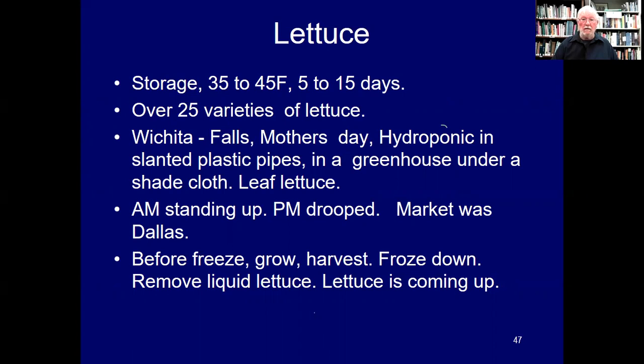Storage. Stores well in the refrigerator at 35 to 45 degrees Fahrenheit for 5 to 15 days. If you have lettuce, you picked it and it's bitter, put it in the refrigerator for a couple of days and try it again. Here, they've got over 25 different varieties of lettuce, but if you look around, there's a lot more than that.